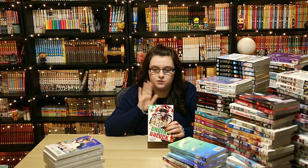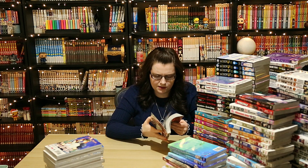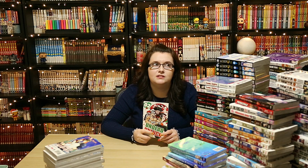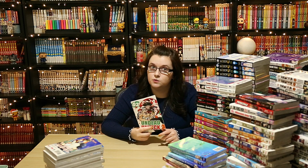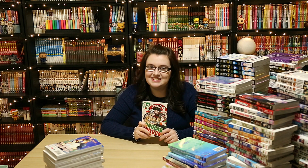If you're unsure about picking up the volumes, there are only 2 out at the moment, though 3 comes out soon in the UK. Definitely check out the Shonen Jump app, because I think this one goes up to chapter 16 in this volume, and I think the Shonen Jump app had up to chapter 60 or something. They have loads more. So definitely check out there if you're interested.